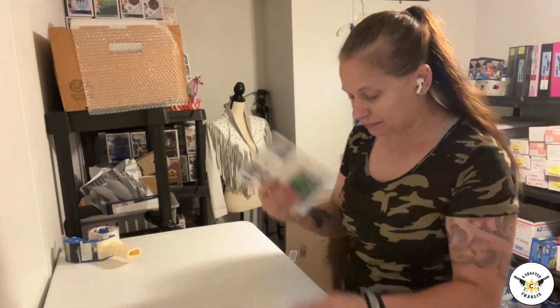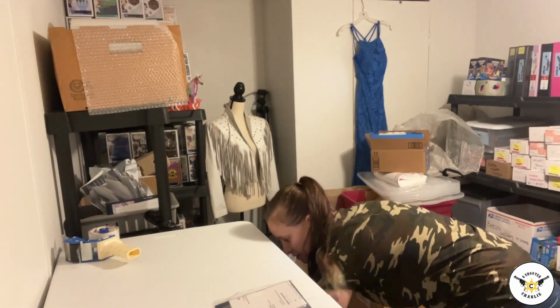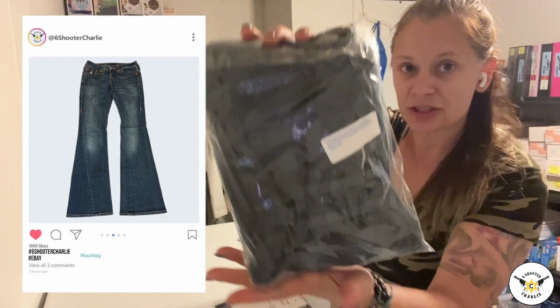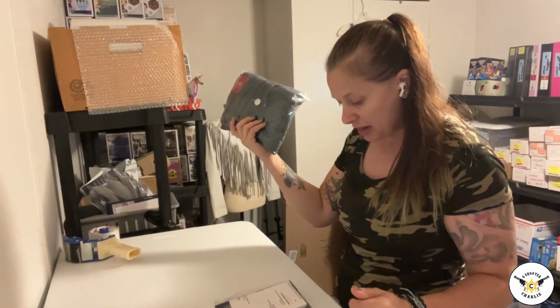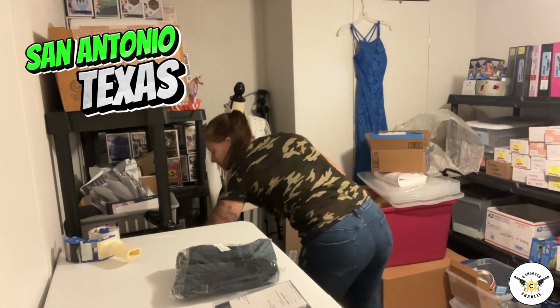Next item. This is a pair of jeans. Here they are. This is vintage Y2K True Religion Joey Big T pair of women's jeans, bell bottoms, going to San Antonio, Texas.